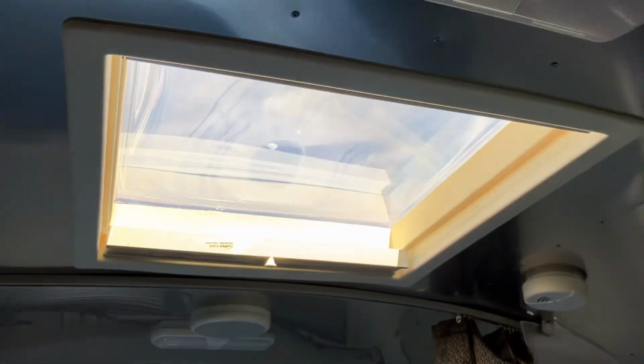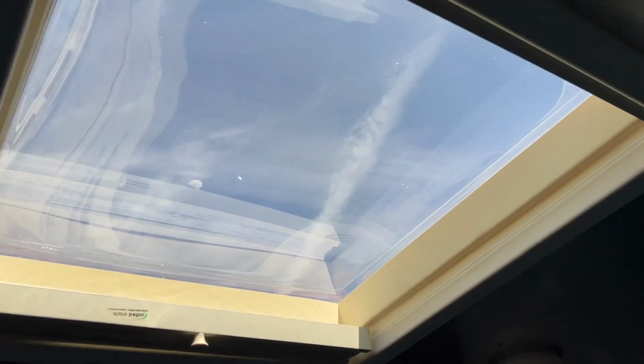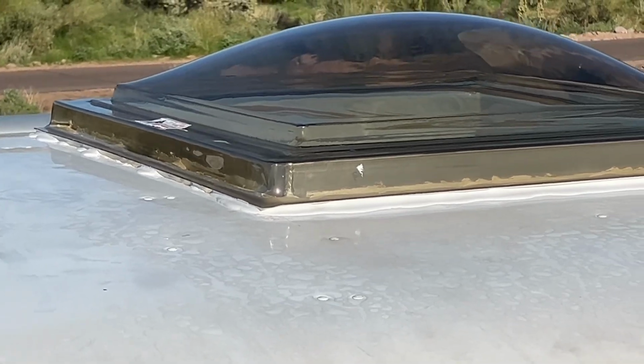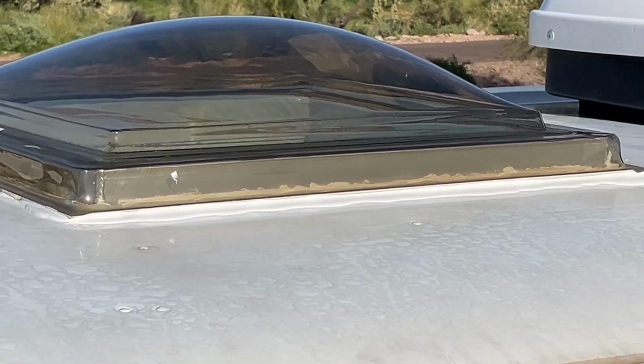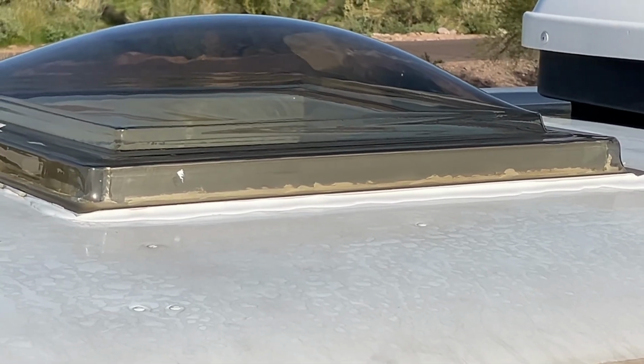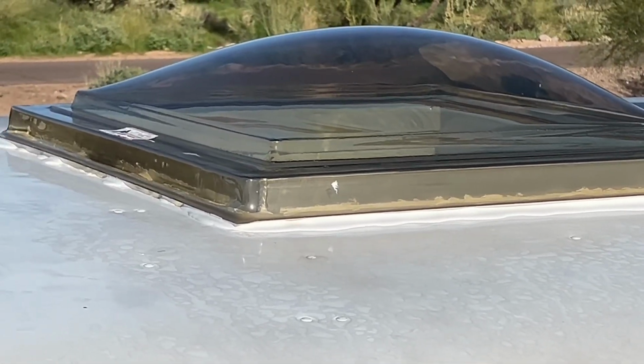So they just finished installing it, and that's the way it looks from the inside. See if I can get a photo of it outside. So that's what it looks like. They finished putting the Dicor around and installing the new Skylight, so I'm pretty pleased with it.